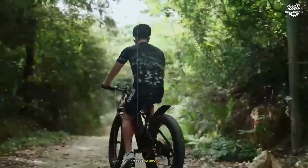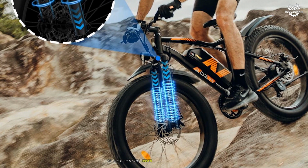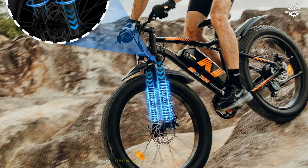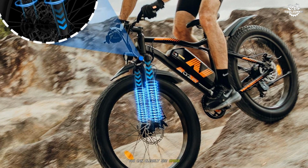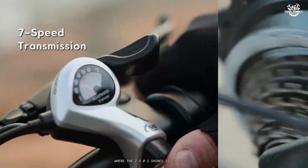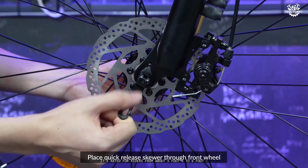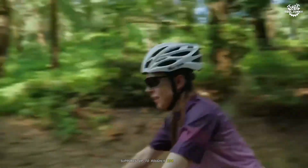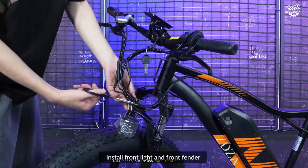Combined with a Shimano 7-speed drivetrain, you have enough gears to spin comfortably, whether you're climbing a hill with pedal assist or just cruising under throttle on flat ground. The colorful LCD display is a nice touch too. You can clearly see speed, battery, and assist level at a glance, which helps on longer rides. Where the ZA01 shines is versatility. It's rated for riders from about 5'6" to 6'5", supports up to roughly 330 pounds, and is built on a high-carbon steel frame that feels solid and confidence-inspiring.